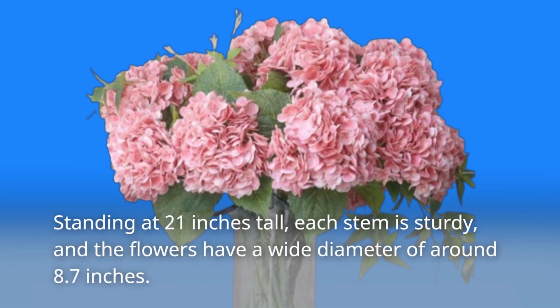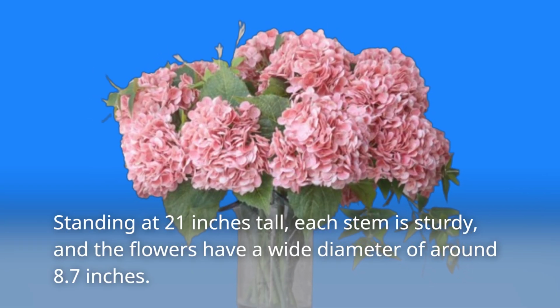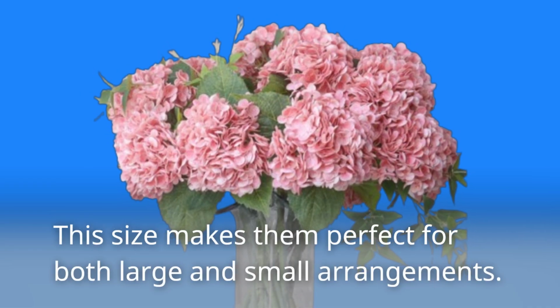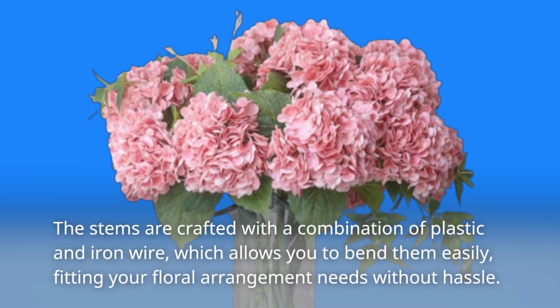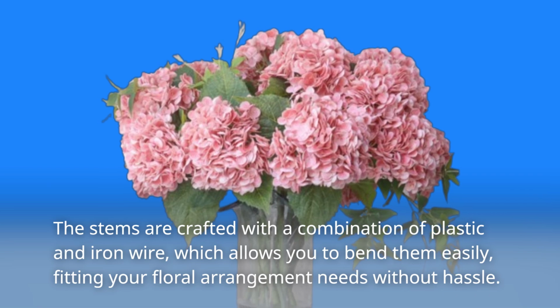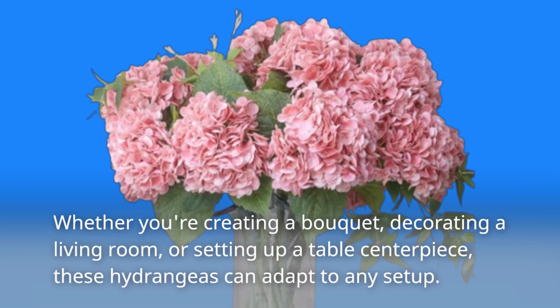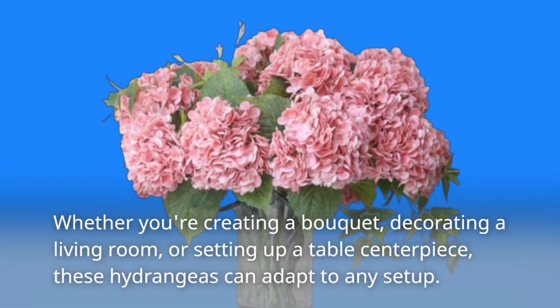Standing at 21 inches tall, each stem is sturdy, and the flowers have a wide diameter of around 8.7 inches. This size makes them perfect for both large and small arrangements. The stems are crafted with a combination of plastic and iron wire, which allows you to bend them easily, fitting your floral arrangement needs without hassle. Whether you're creating a bouquet, decorating a living room, or setting up a table centerpiece, these hydrangeas can adapt to any setup.